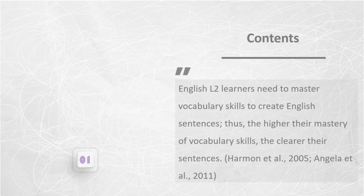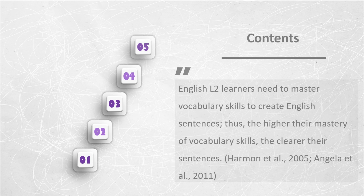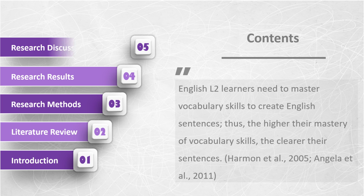From Harmer and Angela's research, they mention that second language learners need to master vocabulary skills to create English sentences. Therefore, the higher their mastery of vocabulary skills, the clearer their sentences will be. So today I will go through the introduction, literature review, my methods and results, and the final discussion.